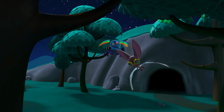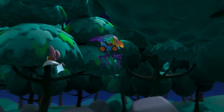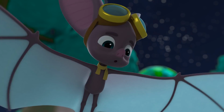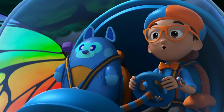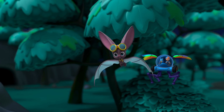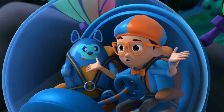Whoa, it's so dark. Twigs, branch, look out! Whoa! Blippi, didn't you hear that tree? No, I didn't. Wait, did you say hear the tree? Yeah, I can hear everything in my way. Heads up, rocks! Whoa! How do you do that?